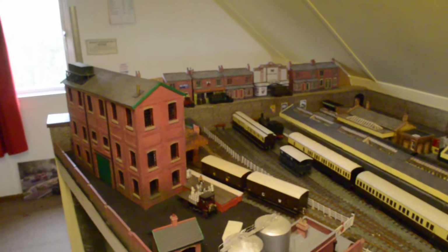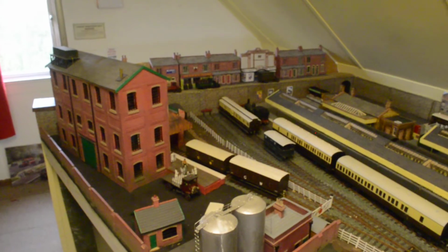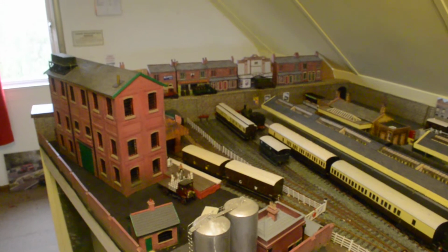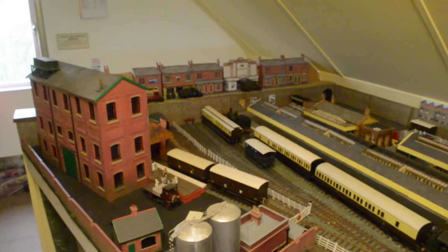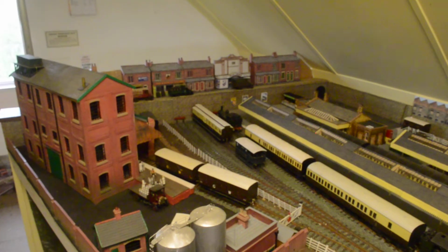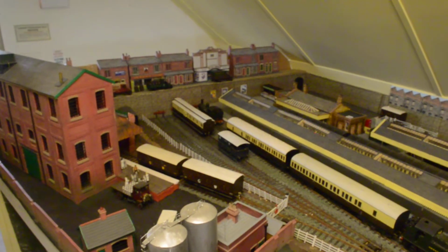Okay, this is an update on my layout. It's a good 18 months since I last recorded anything like this. Starting again in the back there, you can see a row of terraced houses, and they're paper kits made by Purple Bob Hobbies, who figures on eBay. Very good value for money.